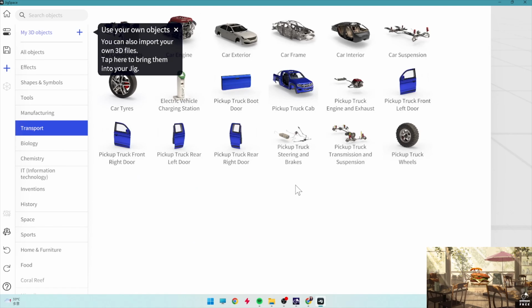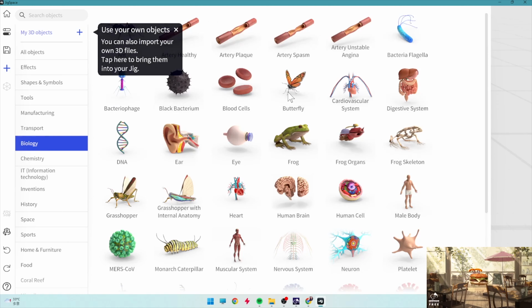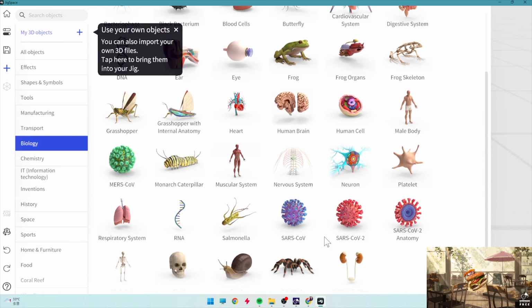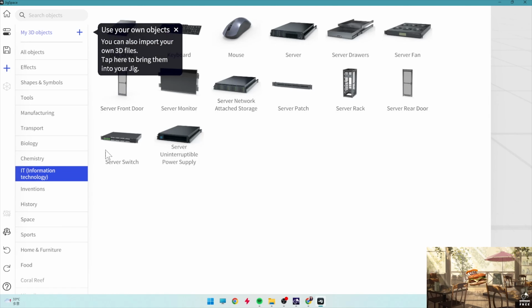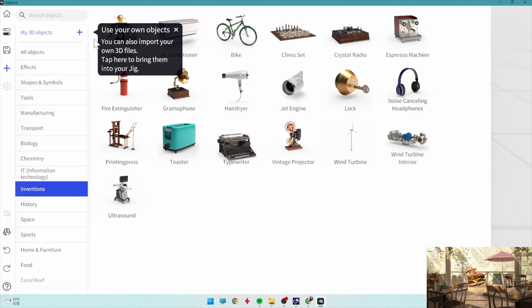Okay, so also you can find transportation. You can find cars, vehicles, or even machines inside. 如果你是在上自然课，自然课 there are many different kinds of stuff. For example, you can find wind, you can find frogs, or even butterflies, or even other body parts. If you drag it down, you can even find a virus over here. Chemistry, you can find some other interesting things. Here we can find IT. You can find computer class stuff. Invention, you can find stuff that you can find from home.